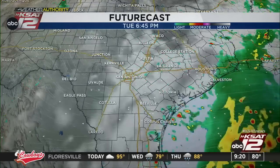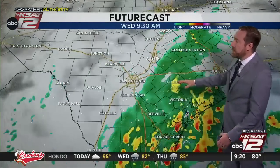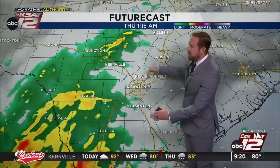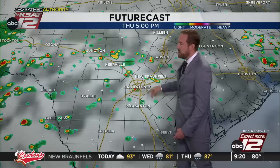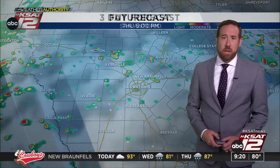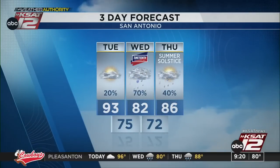Very quickly, here's the futurecast. And it does show that rain rotating in. And this is around tomorrow afternoon. You see some of those heavier showers and storms that work through, and then by Thursday we're left with just some scattered showers here and there. This is Thursday at 5 o'clock, and I know that kind of sped by, but you get the general idea that we'll get some of that heavier rain probably midday tomorrow through tomorrow night.